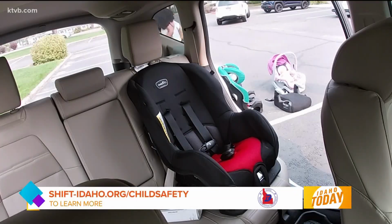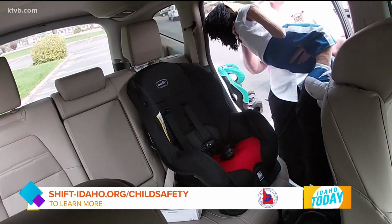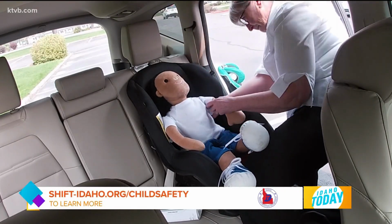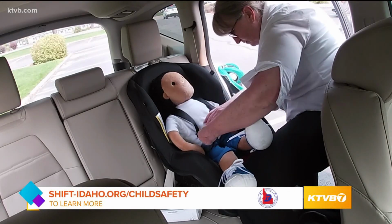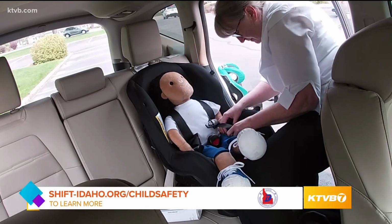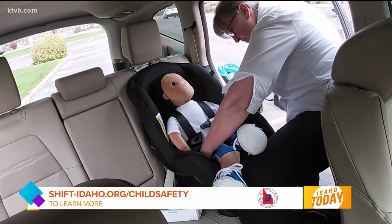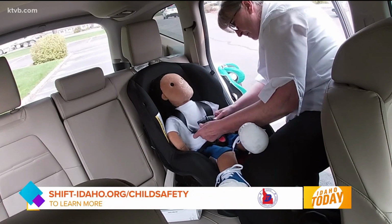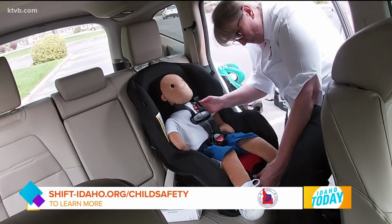All right. And then when it comes to putting your kiddo in the car seat, what do we need to keep in mind? So when you're putting your kiddo in the car seat, for forward-facing, you want to look at the harness system to make sure that it is at or above their shoulders. You want to make sure that the chest clip is at their armpit level, and you want to make sure that in between their legs that the buckle clip is not too far back.